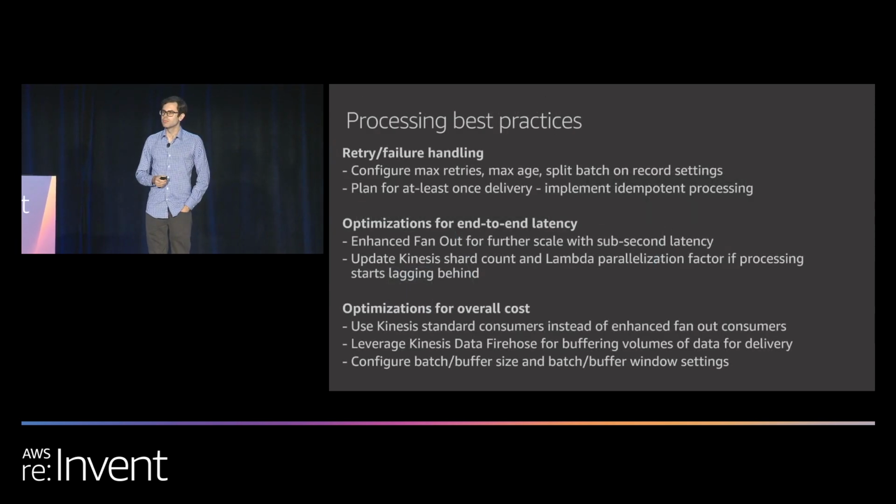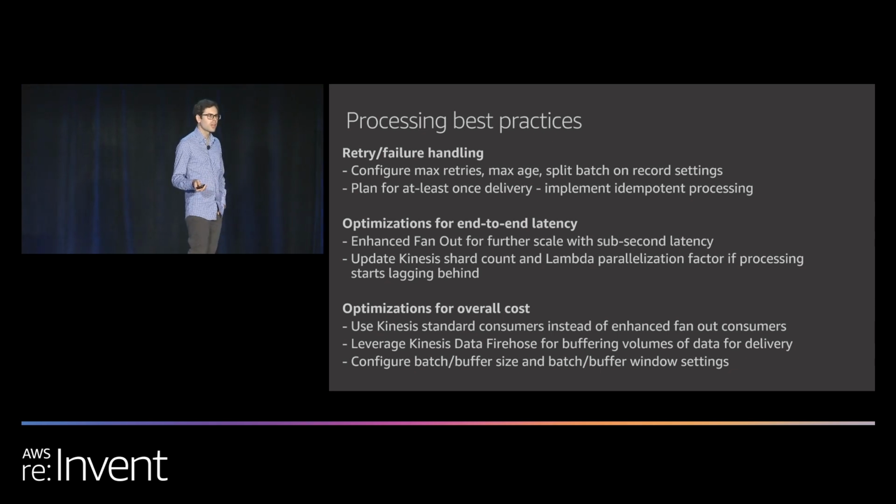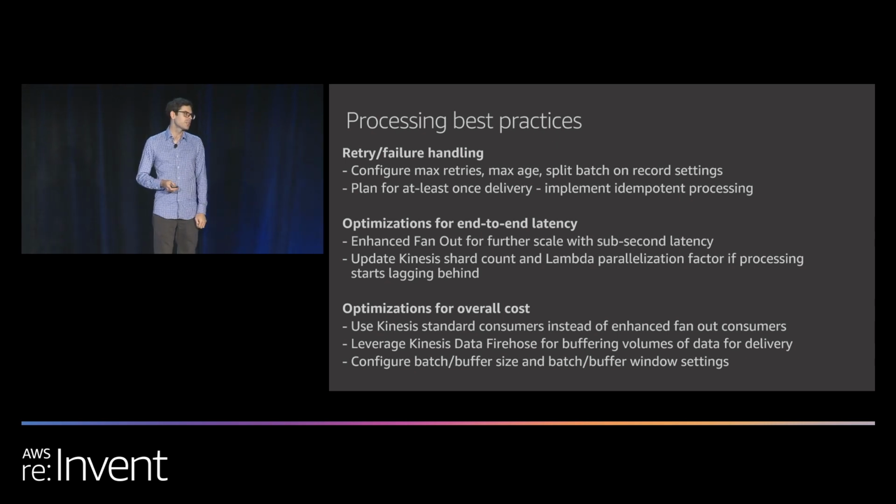So, best practices on the processing world, a variety of things to think about. The first is the retry and failure handling. Whether you're optimizing for latency or for cost, you want to turn these settings on. You don't want your stream to get stuck because you're reprocessing a bad message and lose data because it eventually expired off the stream. So you want to go ahead and configure these things.